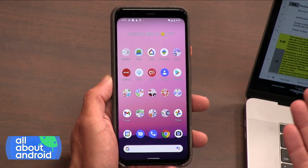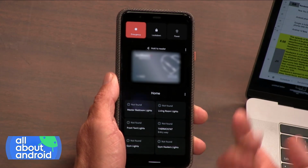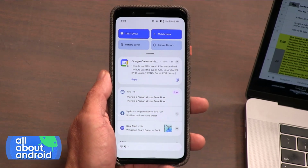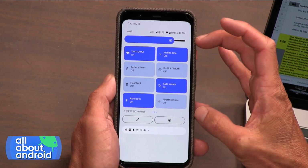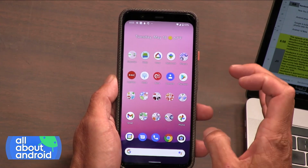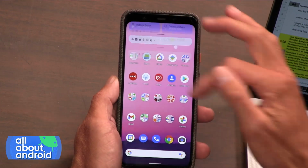I mean, this looks normal, right? The power button still gives me the power control menu, so I think that's going to come at a later time. But where you really see some of these differences is the pull down. You get the current theme, though I'm not sure where the color pattern is. I don't think they have the wallpaper-conforming color palette going yet.